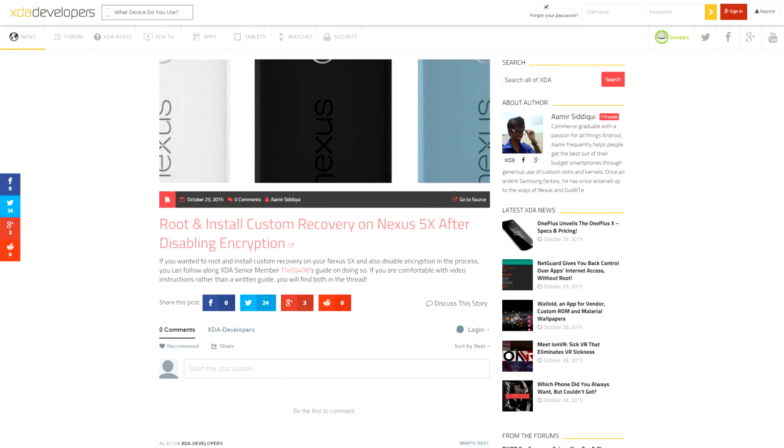XDA senior member DJ408 put together a guide showing you how you can root and install a custom recovery on the Nexus 5X after you disable encryption on it. So if you're planning on doing that to your Nexus 5X and you still want to be able to root it and get the recovery and everything on it, his guide might be useful.